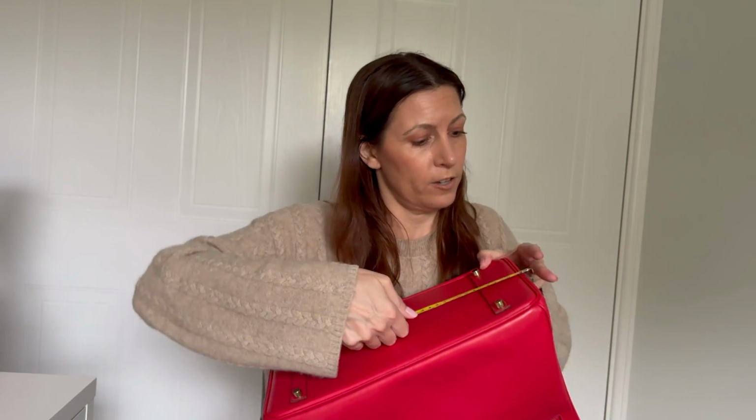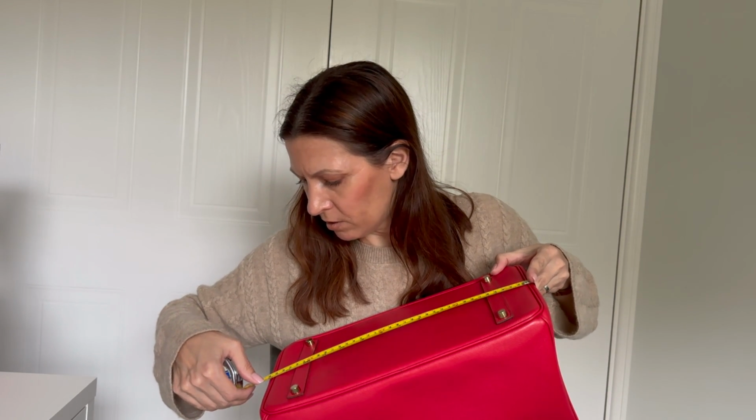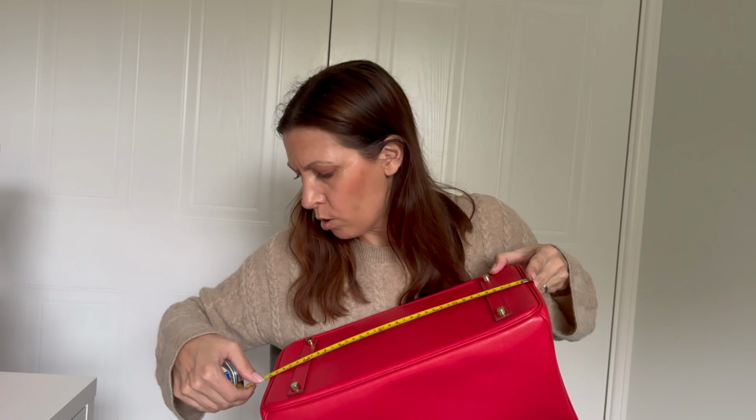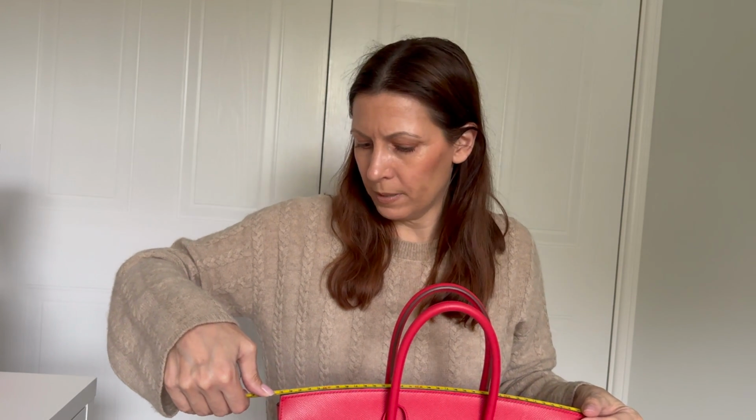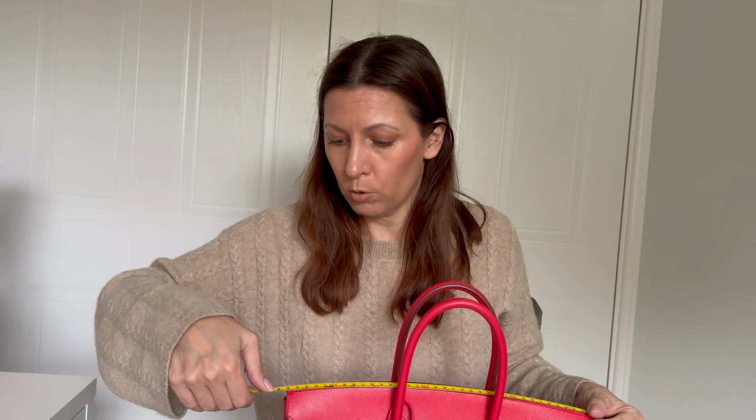So how does that compare to the Birkin? Like I said, this is a 35, so it should be 35 centimetres. It's French, they do metric like the rest of us in Europe. So that is 36 centimetres or 14 inches, so about 1.5 inches difference. The width at the top, I'm going to go along this glazing bit at the top, is 13.75 inches or 35 centimetres as well.